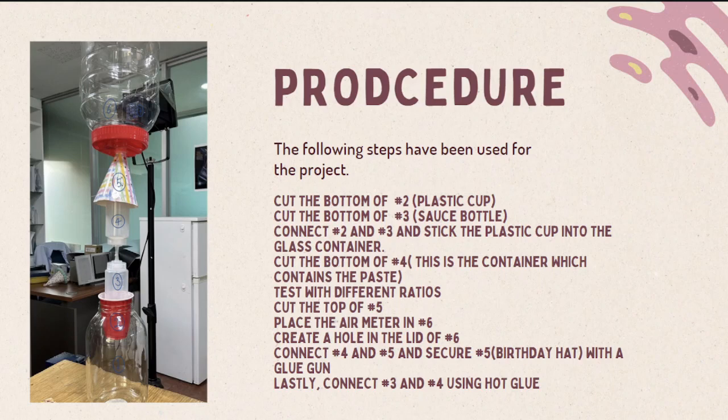So the first step is to cut the bottom of number 2, which, if you look at the diagram, is the red plastic cup. So you cut the bottom of number 2, the plastic cup, and you also cut the bottom of number 3, which is the plastic sauce bottle attached to the red cup. And then obviously you connect number 2 and number 3, the red cup and the sauce bottle, and stick the plastic cup into the glass container, which is number 1, on the bottom.